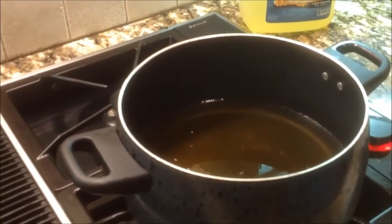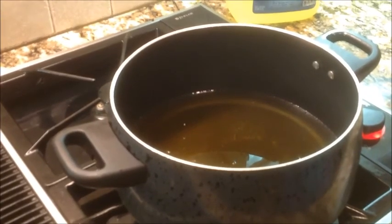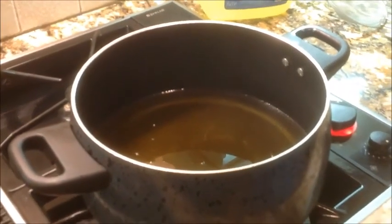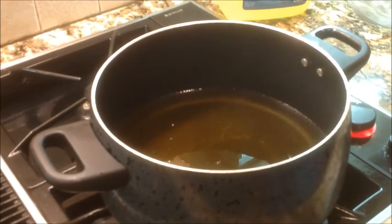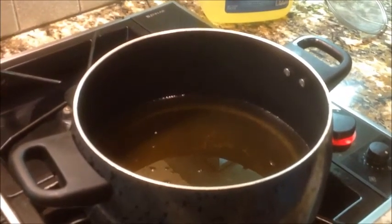Just letting my oil come up to temperature. So I'm going to go ahead and get started though, and get my fish together so that I can begin to batter it and get it ready to get in this oil, because the oil won't take long to get hot.